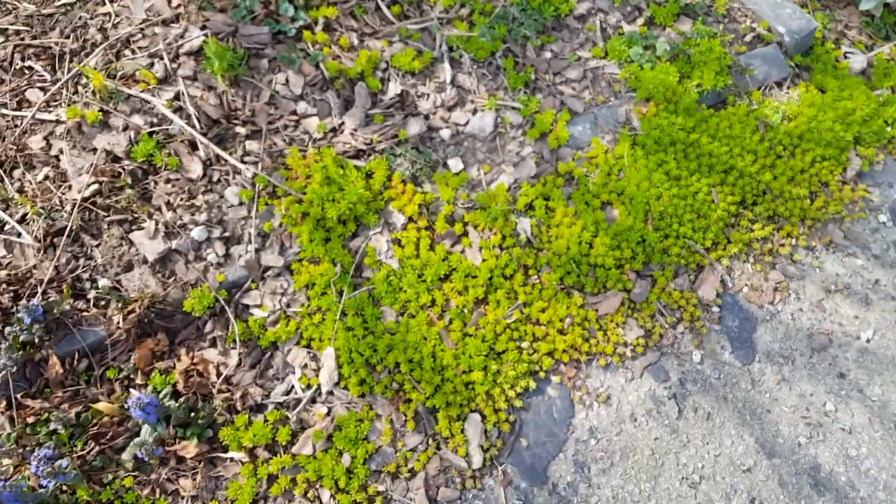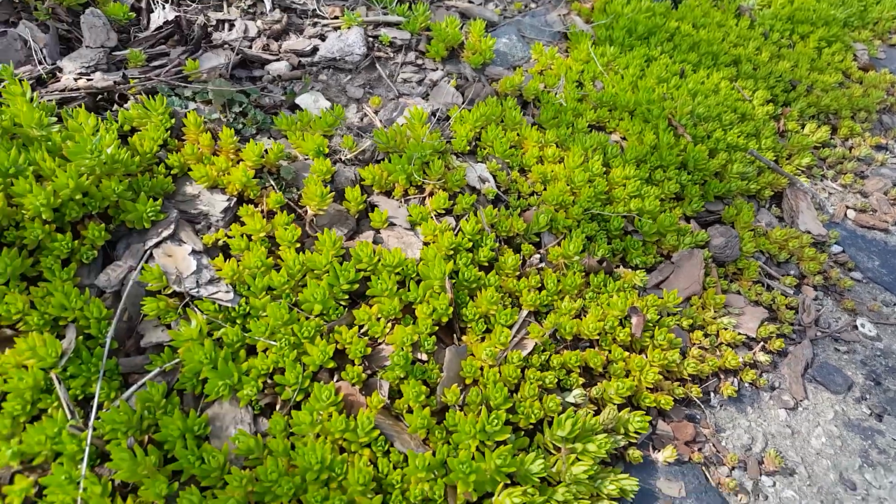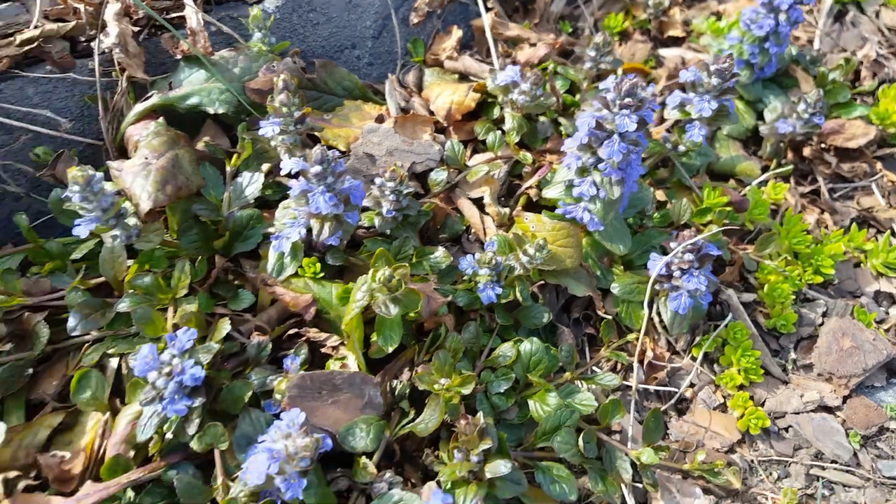It also looks good with this sedum ground cover. I like that chartreuse with the purple flowers.